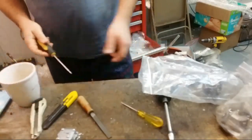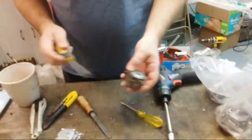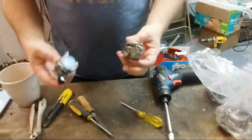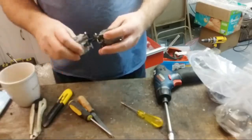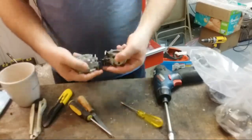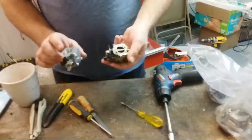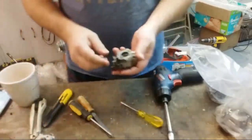Larry, I think they all take the same kits. I think the 394s all take the same kits. Or all the WJs take the same kits, rather. But I think the WJ39 is the more desirable of the carburetors. I just don't know why. Okay.